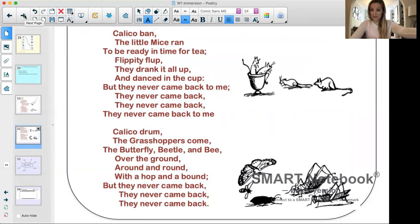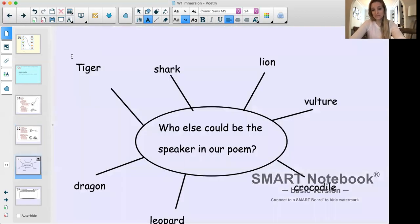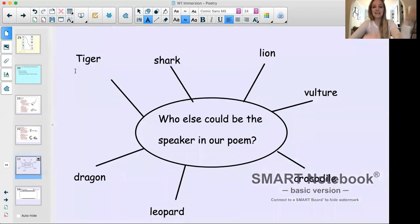All right, I hope you were able to join in, especially to the repeating parts, because remember, part of the fun of poetry is just getting to read it out loud and getting to perform it. Okay, so for today's lesson, we're going to be creating our own character. So yesterday we talked about the speaker of the poem, the person or the voice, the character who's telling us the poem. And we said it could be a person, but it's more likely an animal because all the animals were running away from this animal.